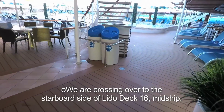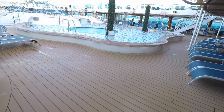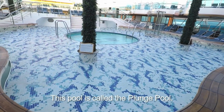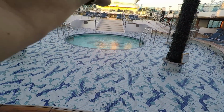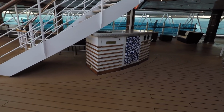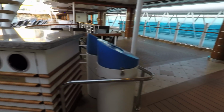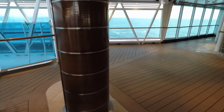Crossing over to starboard now. Pool on this side's a little small. The pool on the other side's a little bigger. No lifeguard on duty. Use at your own risk. You can see the chairs up there. We'll get up there in a minute. Help yourself towels. No checking it out with your card or anything. Just take it. There's another sea walk over here.